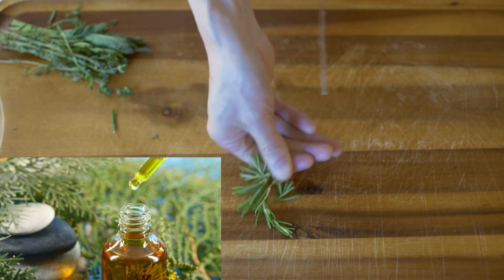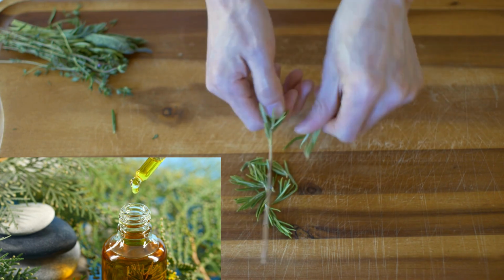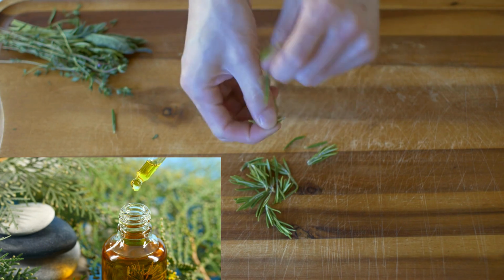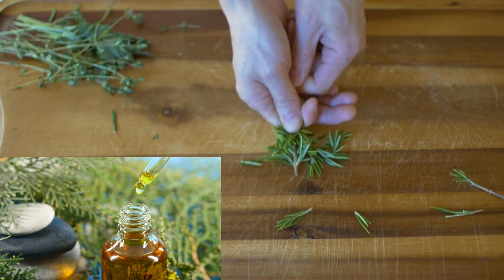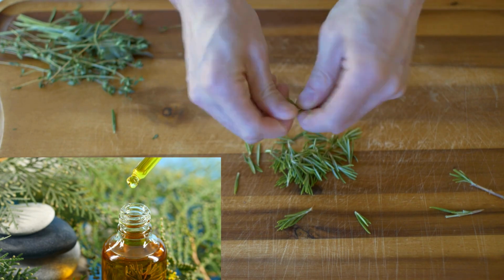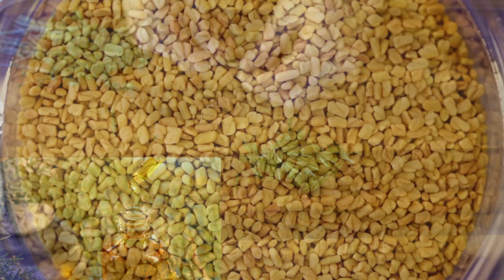Number 3 is rosemary oil. Rosemary oil stimulates hair growth by improving blood circulation to the scalp, strengthens hair follicles, and prevents premature graying. One educational tip: research shows that rosemary oil is just as effective as minoxidil, a common hair growth treatment, but without harsh side effects, making it ideal for those seeking natural remedies.